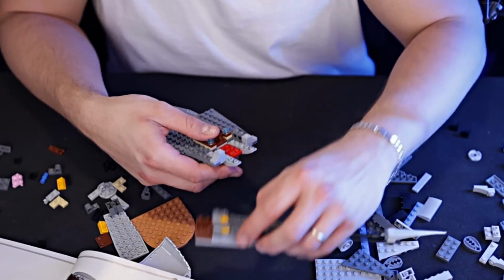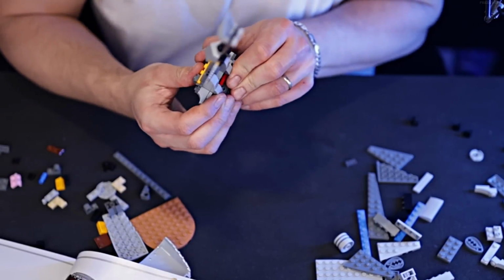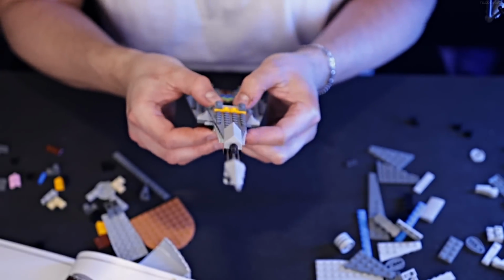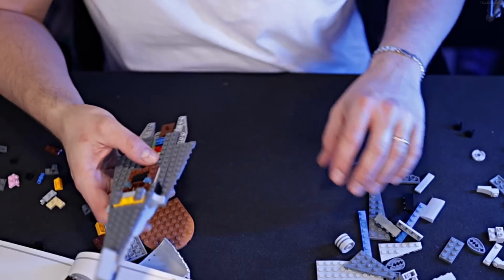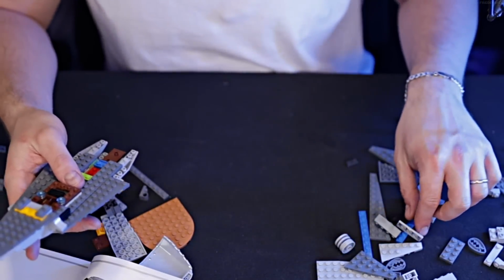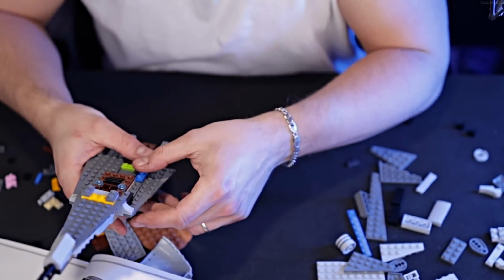Oh my gosh. Fred, don't do this. Okay, so just make sure you're very nicely and firmly in there. Okay, I'd say this is turning out to be one of the more chaotic builds. Right.